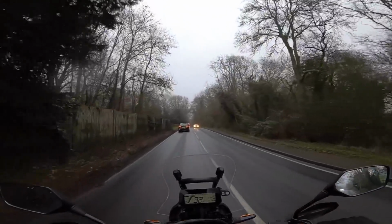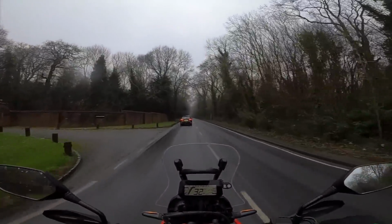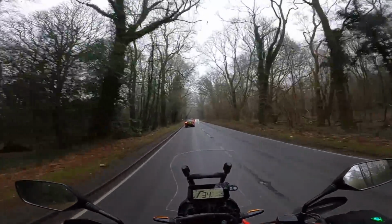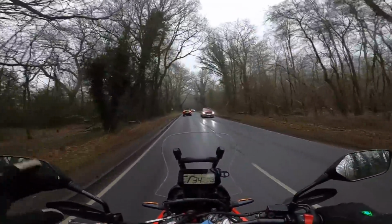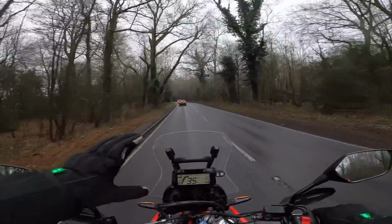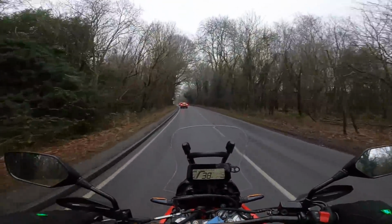I'm a little bit too heavy for it, so I do compress the back slightly more than it should be, but it's a lot better than my 250. I could suffer this suspension, no problem, especially for the road. I might change it off-road, but for on-road stuff, it's not a problem at all. It's really nice and smooth. Not too much dive on the front, and not too much pogo on the back.